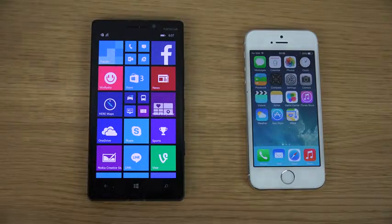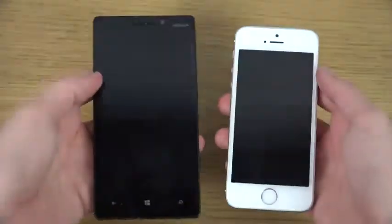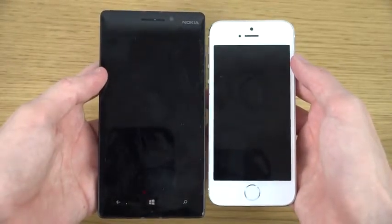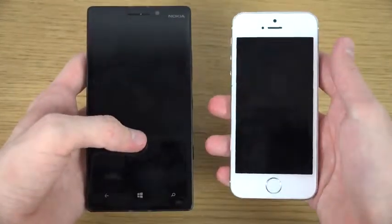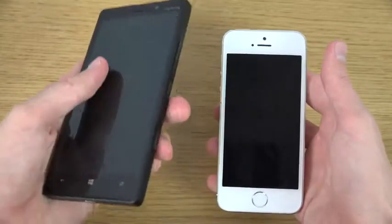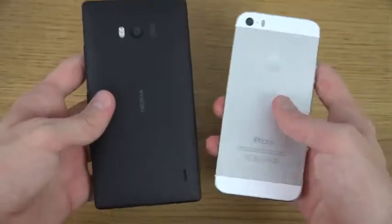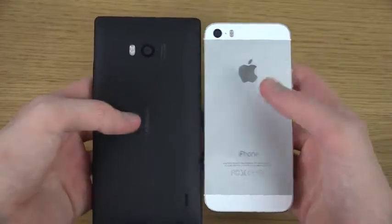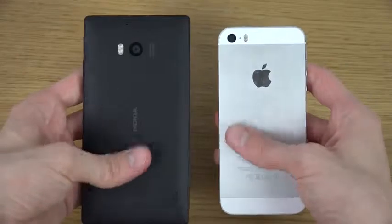So let's do this, shall we? First of all, if we check out the build quality, very high on both these two devices. They feel definitely quite nice. You can see the capacitive touch buttons down here, Apple's own Touch ID here on the iPhone. You can definitely see that the iPhone is way smaller than the 5-inch Nokia phone versus a 4-inch iPhone. You can also see here 20 megapixel camera and 8 megapixel camera, Apple's own dual LED flash.